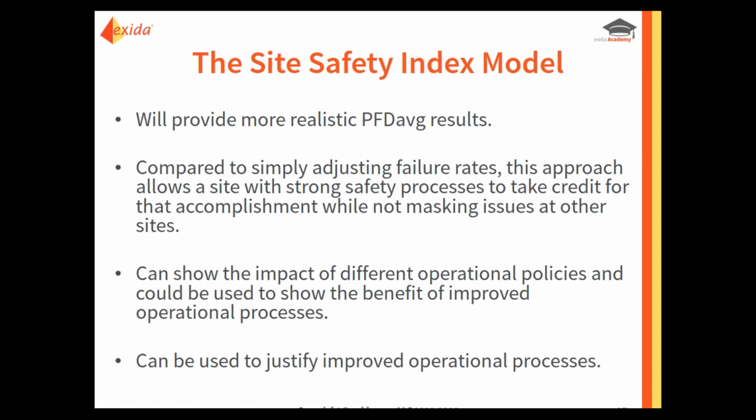So sure, you might have a site in a different location that has the same procedures, they just don't get it though, or they don't have the right people. Well, don't let those failure rates hurt at this site, right? Site A, so you can say, okay, this site is an SSI 3, here's an SSI 1, and you can know what the failure rates are going to be for the different sites, at least have a better understanding, and you don't have to take worst case, which is what sometimes happens. And these great locations are now hurt and masked because of a different location.